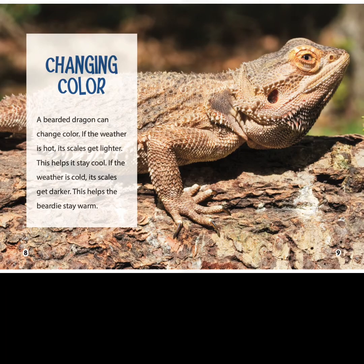Changing color. A bearded dragon can change color. If the weather is hot, its scales get lighter. This helps it stay cool. If the weather is cold, its scales get darker. It helps the beardie stay warm.